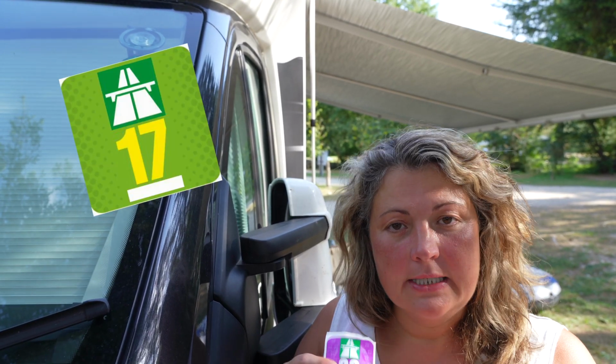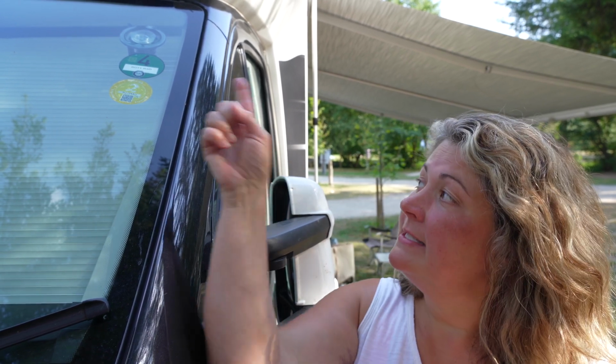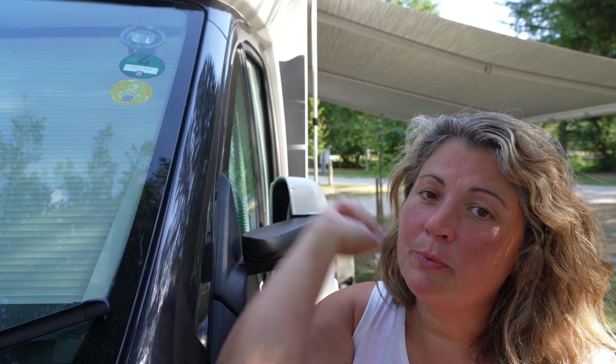Some countries require you to buy a vignette. This one's from Switzerland. Another thing you need to think about is a clean air sticker. France and Germany are expanding their clean air zones, so you need to order those online and they'll get sent to you and you can stick them in your window before you travel.